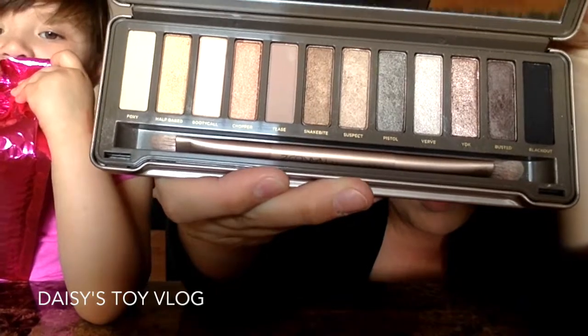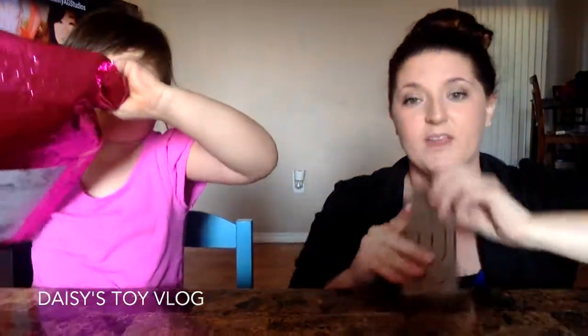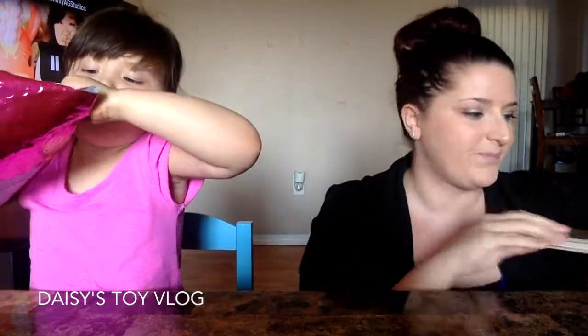Look at these colors. So sparkly, so pretty. I'm gonna show you my favorite. My favorite is this Suspect, and it's pretty because you can wear it with stuff and like alone. So like, look at this. It's so pretty. And you can't really see it, but it's really pretty. So, Naked 2 palette, get it.